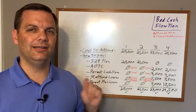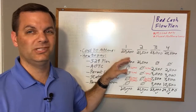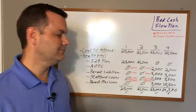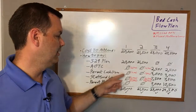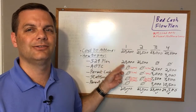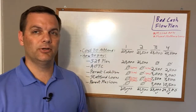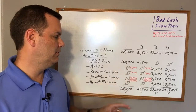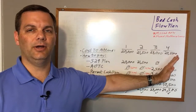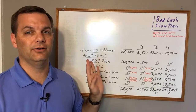It's a key concept: don't just take the 529 plan and dump it in the first couple of years. We see this happen quite a bit. They say, hey, we'll use the 529 plan. When that runs out, we'll use cash flow. It's not a great plan because you're missing out on American Opportunity tax credits. Remember our previous video, you cannot use 529 plan funds for American Opportunity tax credits. You have to use cash flow. So we're much better off utilizing this cash flow to take the tax credits, utilize the Stafford loans, spread out the 529 plan over time, and we can avoid, in this instance, Parent Plus loans altogether.